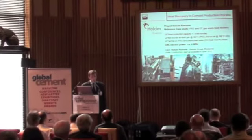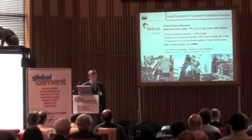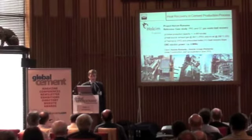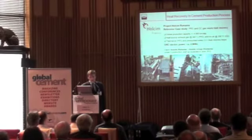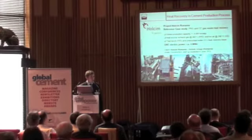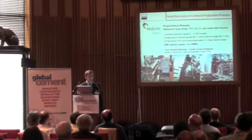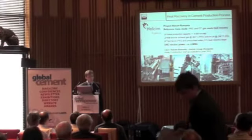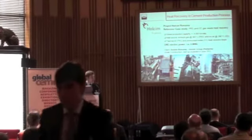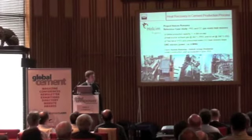This is another project that will be commissioned in the very next weeks or even days, and the client is also in Romania. Here we recover heat from two heat sources. There are three heat recovery exchangers, two on the kiln gas line and one on the cooler line, and this is a 4,000 tons per day plant, and in this case we are producing up to 4.5 megawatt gross.